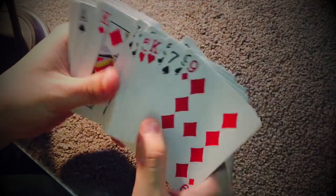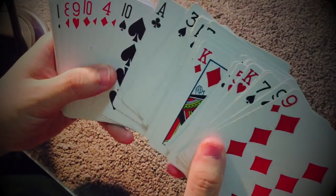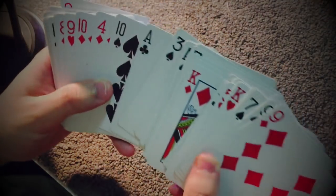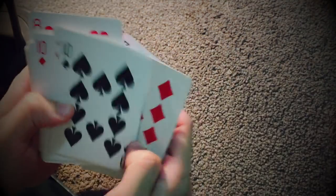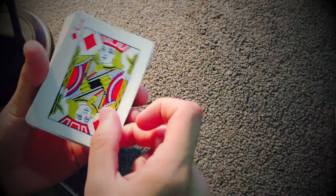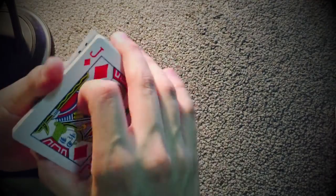Now, as you're looking, you're going to look for that key card, in this case, the Four of Diamonds. Now, we know that the card under this is their selected card, in this case, the Ten. So we cut that to the bottom. Say, okay, I have a pretty good idea. Next, you're going to take your two jacks, place one on top, and one on bottom.